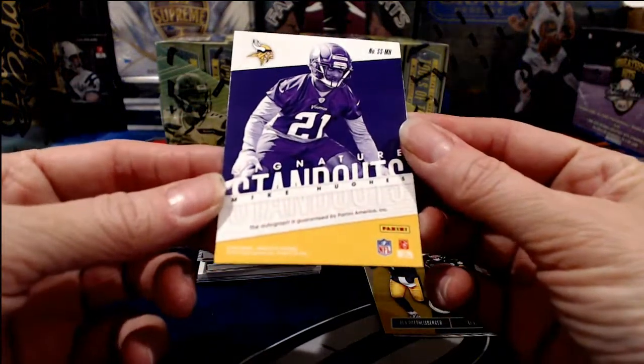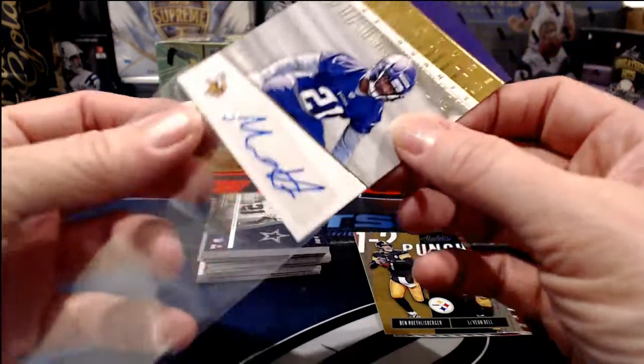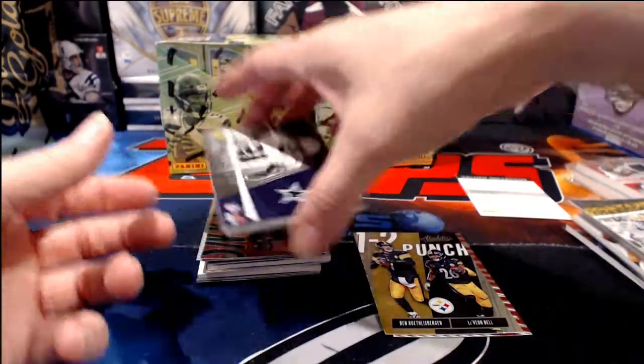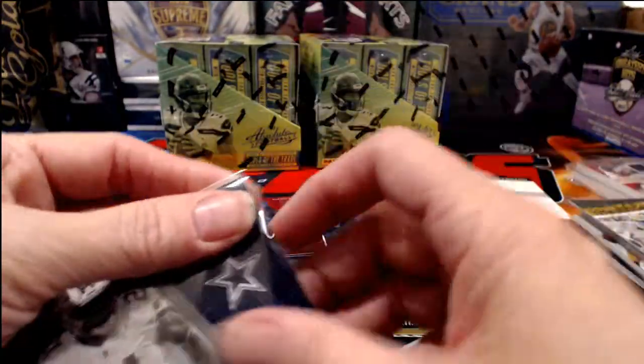I don't think it takes much to get him right on over the edge. The Vikings have a hit. It is Mike Hughes. You got that right, Greg. He is always hurt. He definitely has a bad history of injuries.